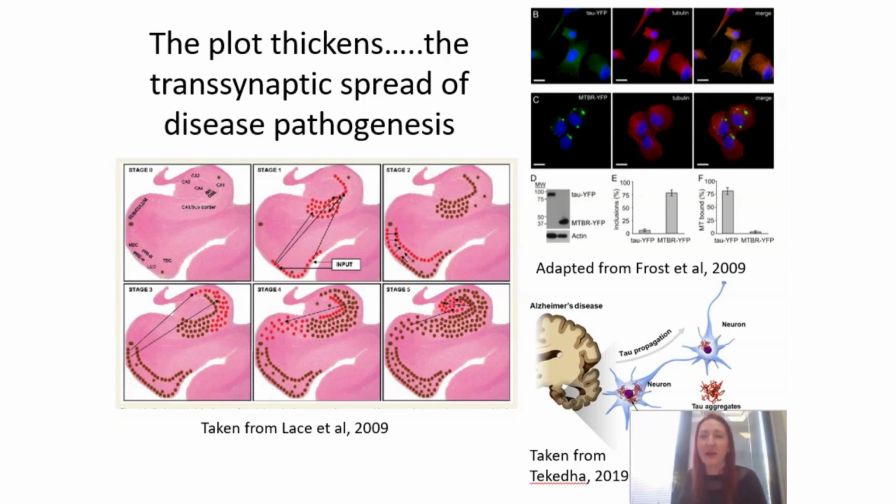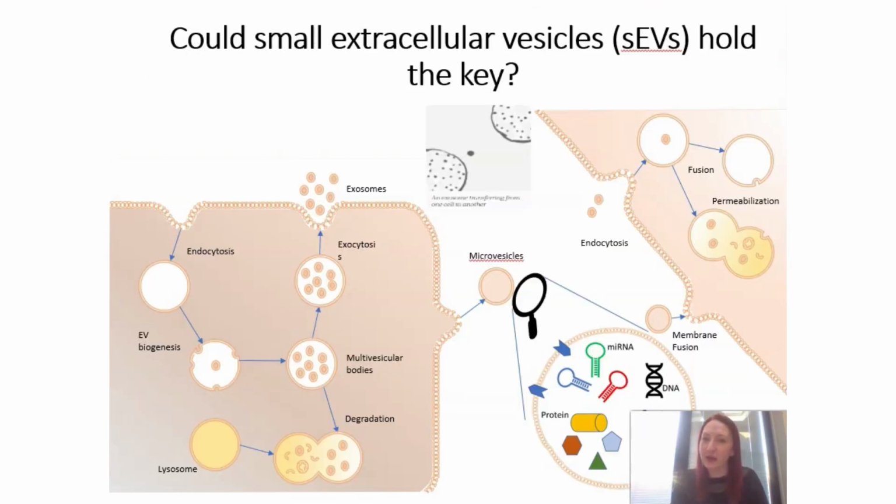That's really interesting. And at the same time, there were all these studies coming out from, for example, Matt Diamond's group, shown in the image here, where there was this evidence that extracellular tau could be taken up and could seed and spread synaptically to connected cells. Really interesting and exciting work, and it led the way for lots and lots of studies to evidence this cell-to-cell spread of pathogenesis. But how's this happening? What's actually going on here? And that's where exosomes, or small extracellular vesicles as we now call them, could potentially hold the key.